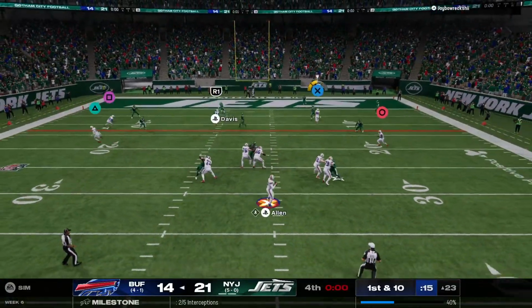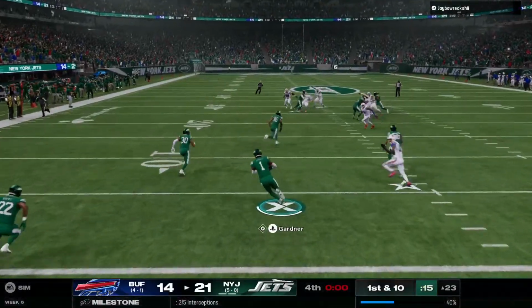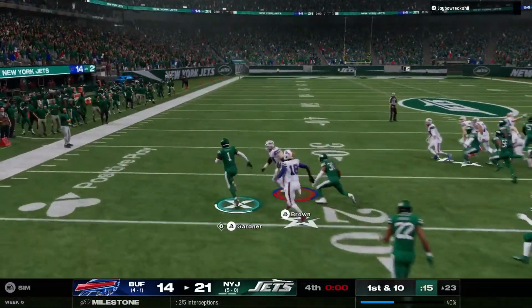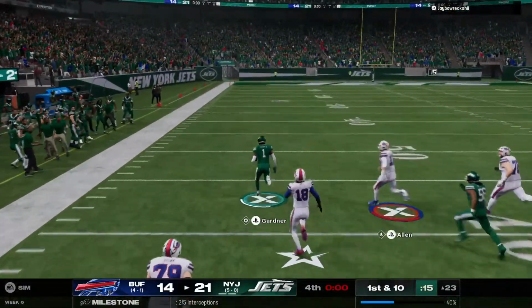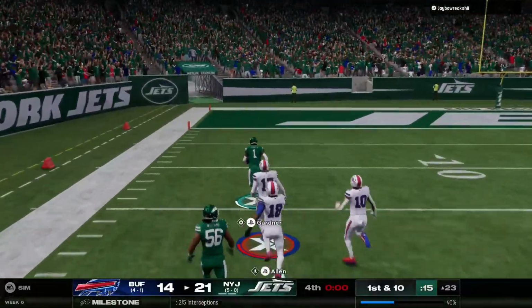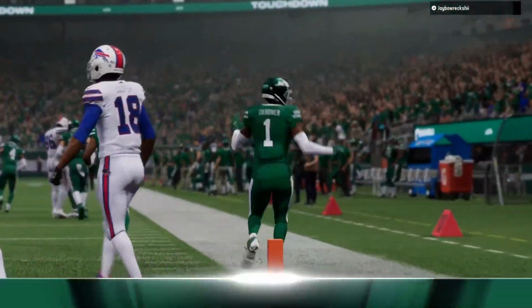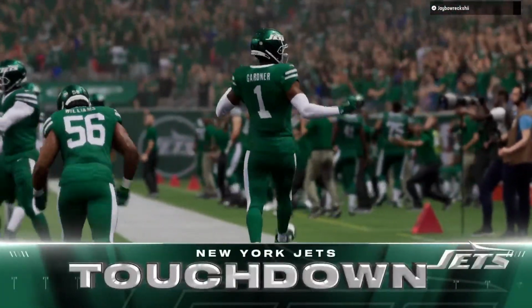One final shot here. It's intercepted. That will do it. Sauce Gardner with the INT. Has room down the left sideline. Hits the 20. Watch now because the defense comes through with 6.